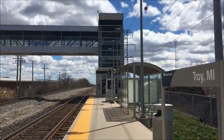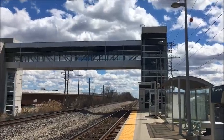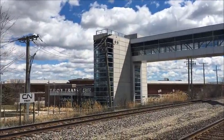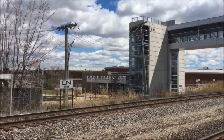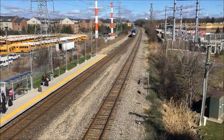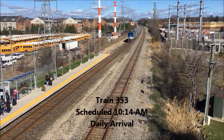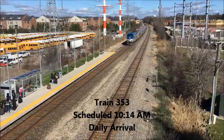And look at it from the other angle, looking back towards the station. That's the walkway that goes over the tracks. And that's the waiting area. Your typical Canadian National sign. Here's the arrival of one of the trains. This coming from Pontiac, train 353.